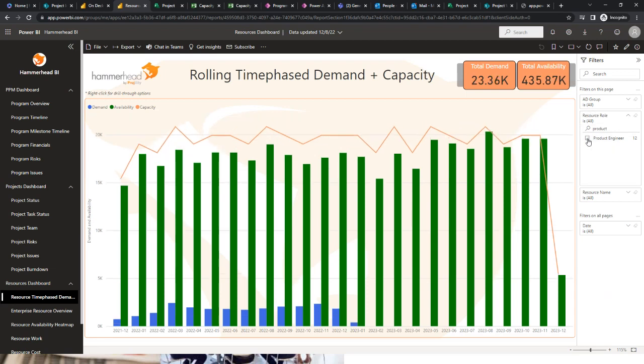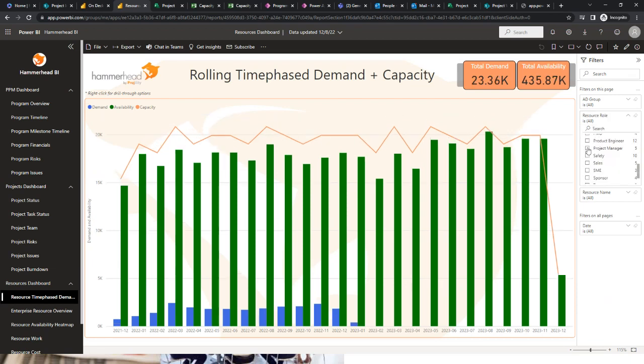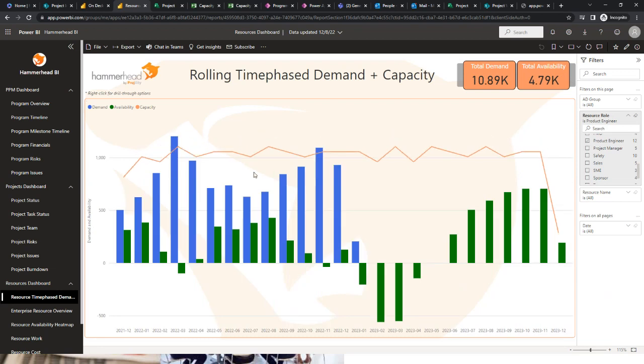Just show me product engineers and see what my workload versus my capacity is just for that role. So you can start to really do good planning and resource planning. So you can go back to management and say, hey, we've actually got a problem right now. I've got capacity in the orange line, but in the month of, you can see here, March and April, it looks like I'm going to be at that capacity from a demand perspective, and I have negative availability. So I'm going to have a resource problem, which means we have a delivery problem on the 5 or 6 projects in the program that I'm specifically responsible for managing.